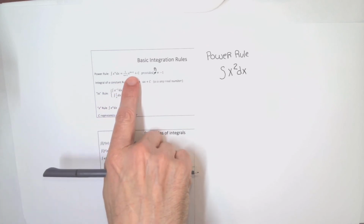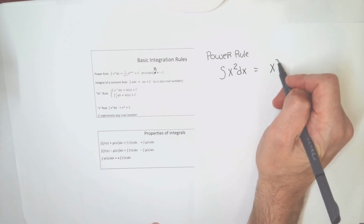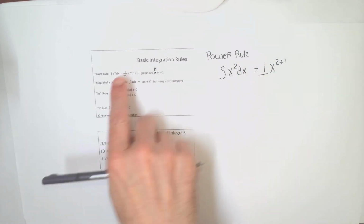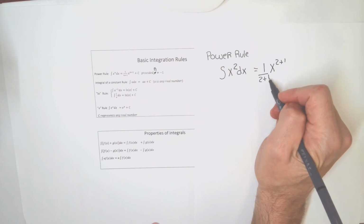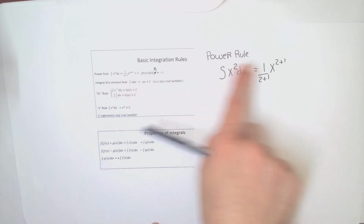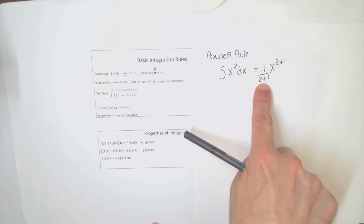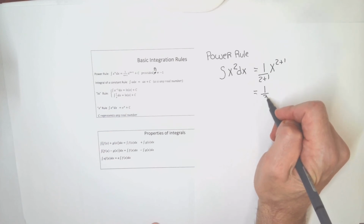then I add 1 to the exponent to get the exponent of the answer, and I divide by the new exponent. So the power rule says if you're given x to some power, to find its integral, we add 1 to the exponent and then multiply by a fraction that has 1 in the numerator and the new exponent in the denominator.